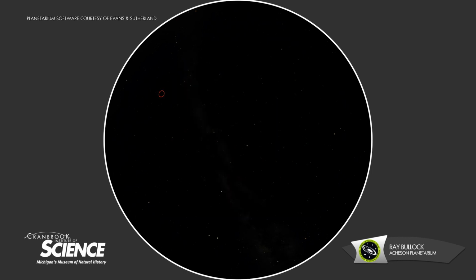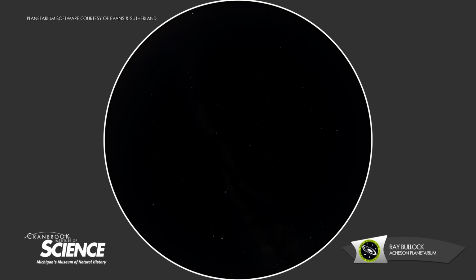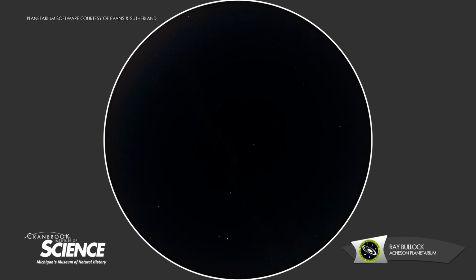The distance to M31 is around 2 million to 2.5 million light years. That's very close by galactic standards. It's not the closest galaxy to our Milky Way, but it is the closest spiral galaxy. It's the most distant object we can see with the unaided eye. But soon we won't see it at all, because the sun will be rising.